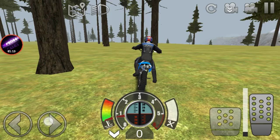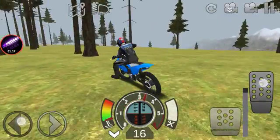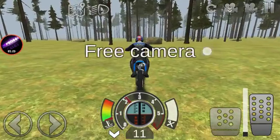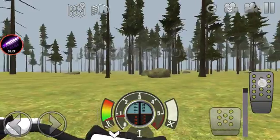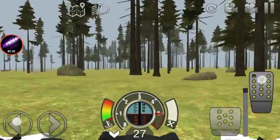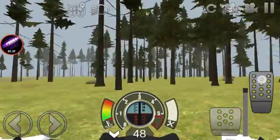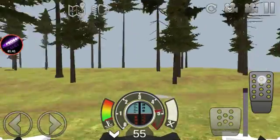Alright guys, we're out here in the woodlands, and I think the first thing we're gonna do with this thing... Wait, where's my map? Okay, it's at a good location. So the first thing we're gonna do with this, I think, is give it a little speed test here. See if it goes faster than the other dirt bike, which went about 60 miles an hour top end, flat ground. It'd get a little faster on downhill.